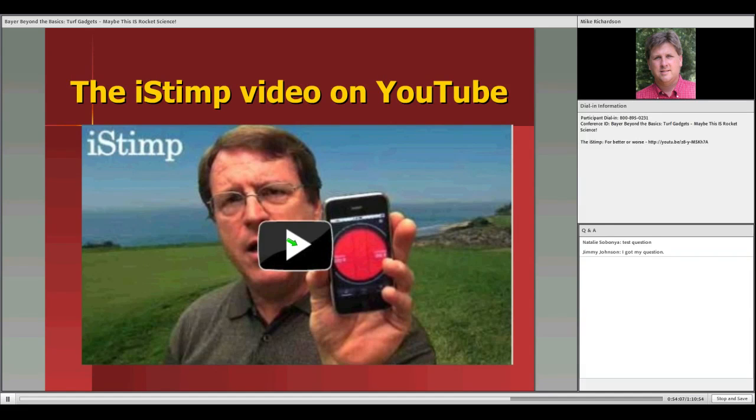Yeah, as I'm watching the video here, Mike, on a separate browser tab, it's just got a nice setup of Dr. Larry Stoll showing how to operate the application, kind of showing what the procedure is. Use the iStamp on the iPhone there, and I have to admit it looks a little painful.